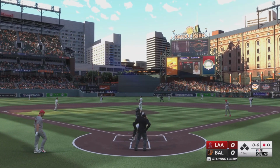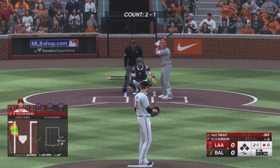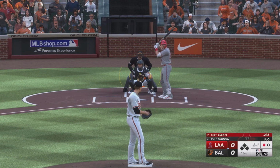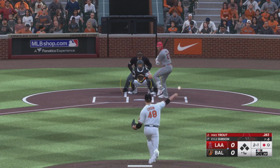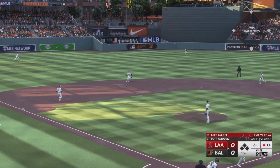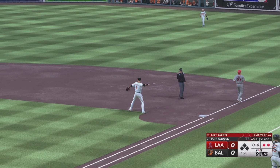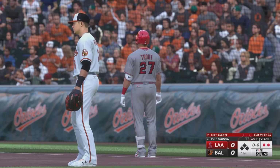Batting second, the center fielder, number 27. Here's Mike Trout. He's got the power, but great contact skills. One of the best contact hitters in the game. On the ground to the left, Mateo tosses to first. Two quick outs at the top of the first here tonight.